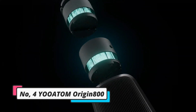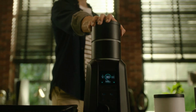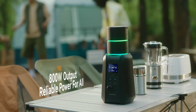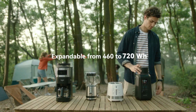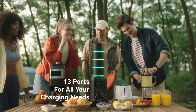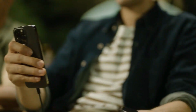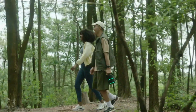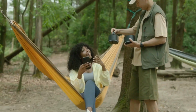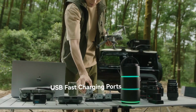charge. Number 4, YOOATOM Origin800. It's like a huge camping vacation really. With this product, first, we'll make sure you always have adequate power, and second, the device has swappable batteries that can convert into independent power sources and supports wireless charging. Imagine playing games or creating anywhere without being restricted by traditional power sources. There are also 13 output options, including USB-A, USB-C, and AC outlets, to meet all of your demands and charge anything from your phone to heaters and projectors. Additionally, there are specific cooling, heating, and lighting modules so you can enjoy your outdoor adventure the most.